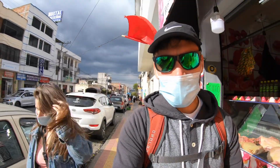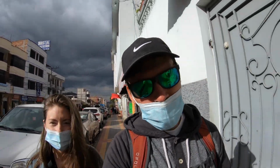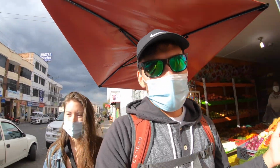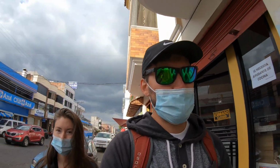We just strolled around the handicraft market for about an hour and a half. Now we're going to head over to the animal market. Hopefully it's open. Google Maps says permanently closed. You never know though, they could be open. So we're gonna see, and hopefully we'll see some cool animals.